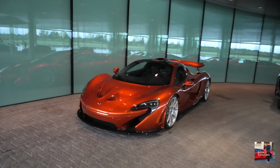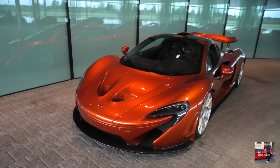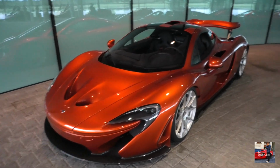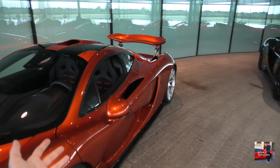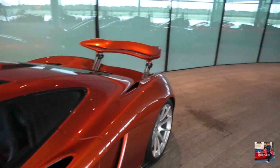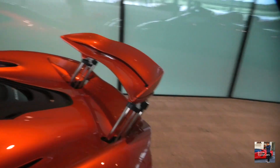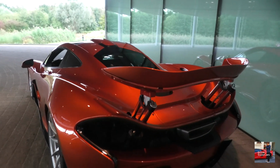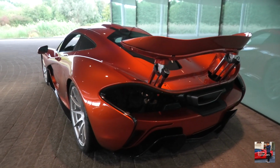So check out this McLaren P1. You might notice something special about it as it's got painted front bumpers and stuff. This is actually the last McLaren P1. They made 375, and this is the last one they made. So it's so cool to see this parked up here at McLaren. I love the colour, with the painted front bumper.